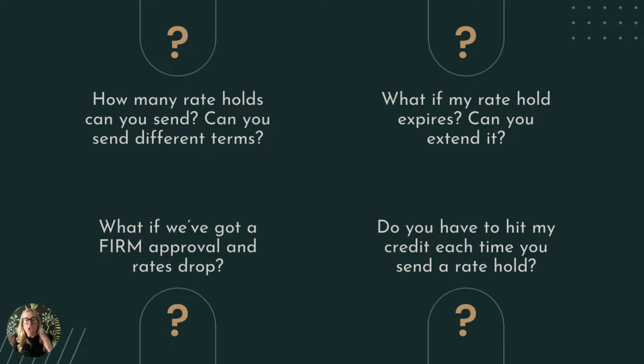So, do you have to hit my credit each time you send a rate hold? Yes. If we've hit your credit once in a 30-day period and then your rate hold has expired and it's beyond the 30 days, we would have to do another credit hit. Now, do we recommend hitting your credit every 30 days? Absolutely not. But if we've hit your credit and put a rate hold in place and something significant happens in the market and we are able to bring your rate down by 20, 30, 40 basis points, we definitely want to do that. So we'll reach out to you. We will get consent to pull your credit again, and we'll make sure that you're keen to bring that rate down and lock in a lower rate hold, okay?